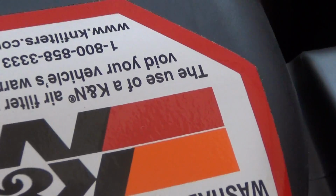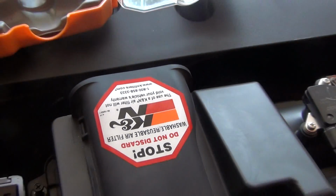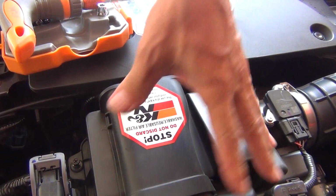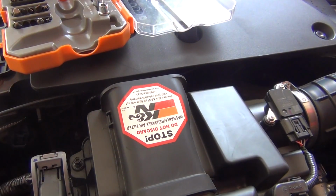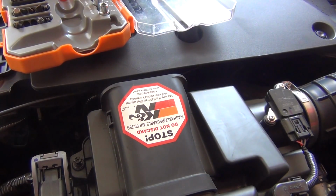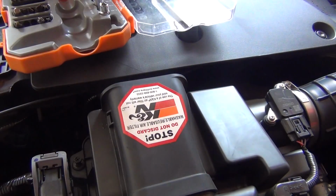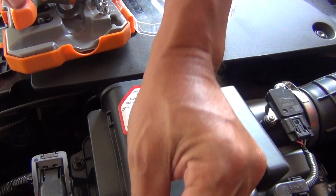You don't have to worry about these bolts going anywhere because they're set up where they're not going to vibrate loose, but it's always a good idea to cinch things down. So it should be lying flat, which it is. So I'm going to cinch it down real quick.